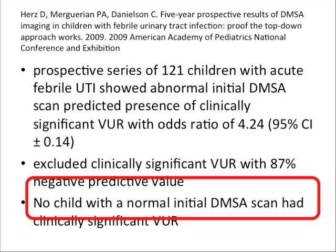Another prospective study here from 2009. 121 children involved with febrile UTI, and they'd had an initial abnormal DMSA scan. And in their study, they showed that it predicted the presence of clinically significant reflux, i.e. high-grade reflux, with an odds ratio of 4.2. So again, no cases of high-grade reflux were missed that initially had an abnormal DMSA scan.